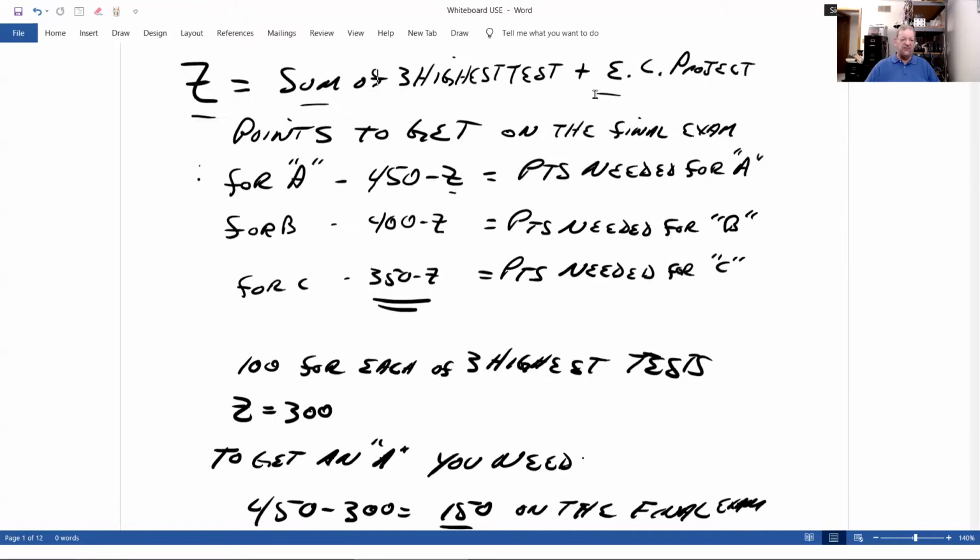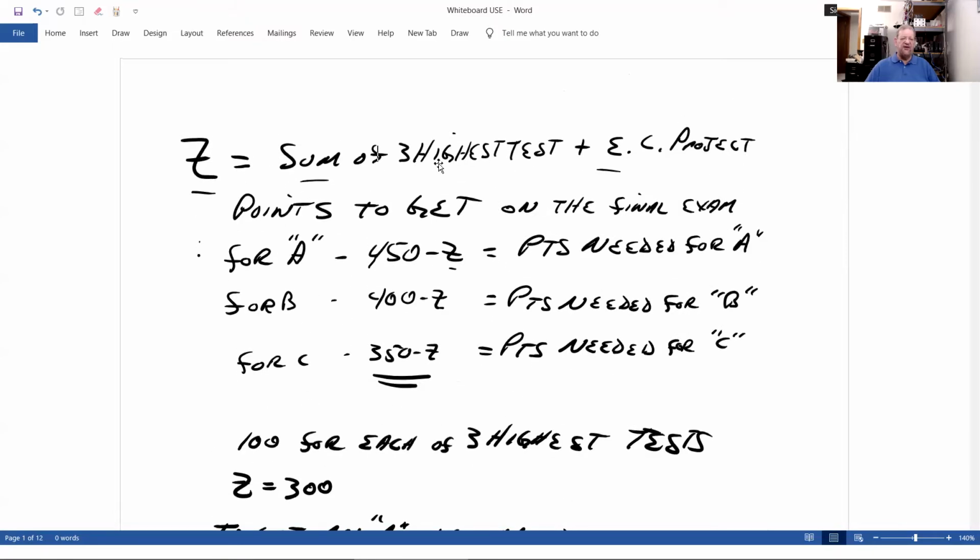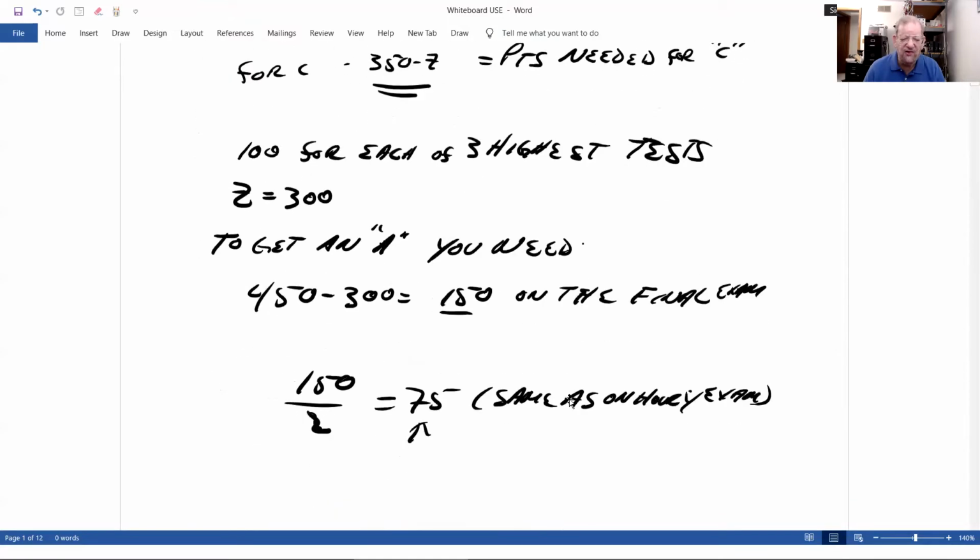how many points. Remember, Z is the sum of the 3 highest tests, and if you did do the extra credit, those points up to 10. And for an A, 450 minus Z is the minimum points you need for an A. 400 minus Z, the minimum points for a B. For 350 minus Z, minimum points for C. This is assuming you've handed in all the labs and you've gotten good scores.